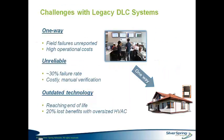Now, looking specifically at direct load control systems, we've repeatedly seen a combination of challenges in our interactions with utilities. For starters, virtually all existing direct load control systems run over legacy one-way paging networks, which means that utilities generally don't know which switches out there are functioning and which ones really need repair or replacement. Some utilities that we've had conversations with have decided to tackle this challenge by performing site visits. So they go out and inspect the equipment every couple years, but this leads to much higher operational costs. But then if a utility doesn't perform these field inspections, what happens is over time more and more devices will fail and no longer respond to demand response events.